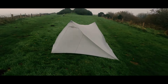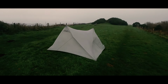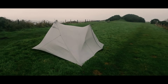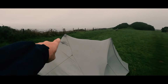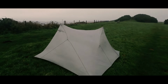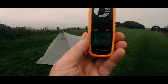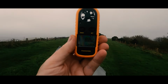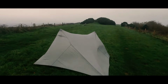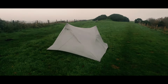Now, putting this up in this wind, it was a struggle, not gonna lie, it was an absolute struggle. It did come out quite a few times. The actual roof there is taking a bit of a battering, but it's hanging on in there. Gusts of 24 there. Yeah, so it varies slightly, but the tent, you can see there, it's a lot of movement. A lot of actual physical movement in it.